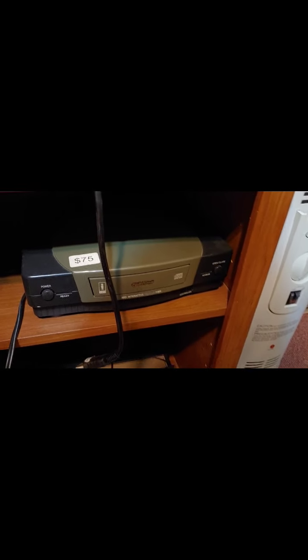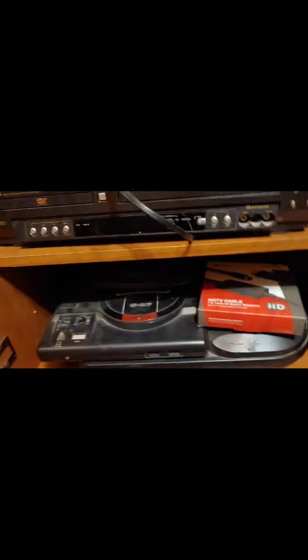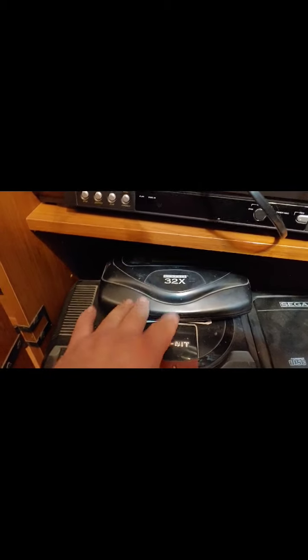Then my Gold Star 3DO. My Intellivision. Then you got the Fairchild Channel F right there. The Atari 7800. And then down here you got the Sega CD with my childhood Sega Genesis in 32X.